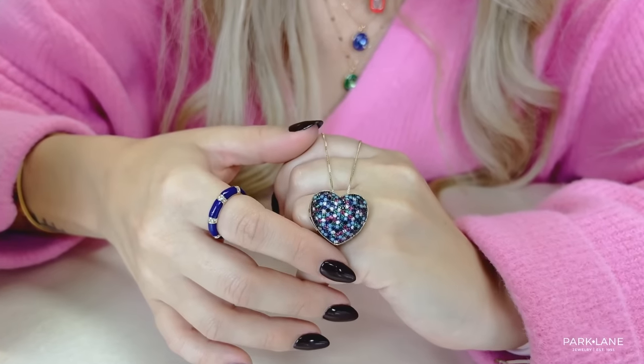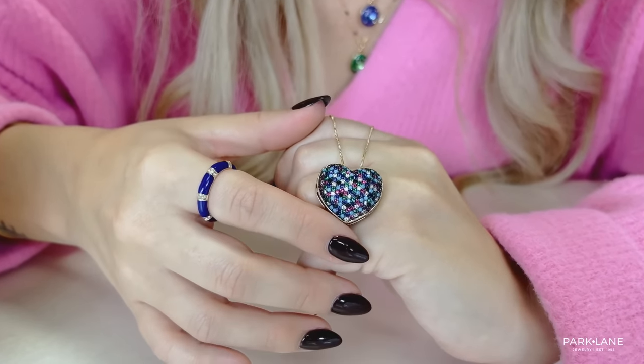Another fave is the gumdrop necklace. The heart trend is always trending. Made in a two-tone finish of gold and hematite and has sparkling multicolored CZs.